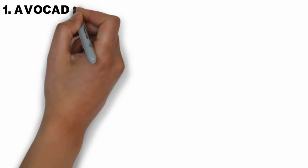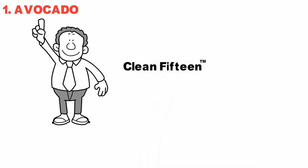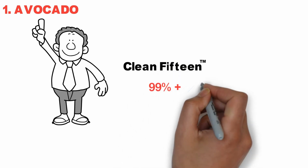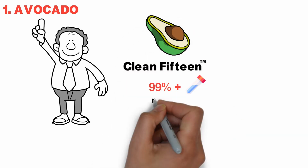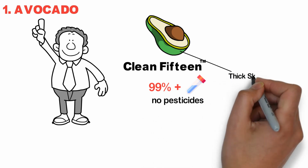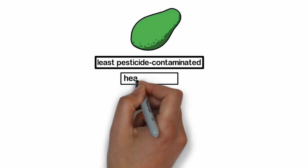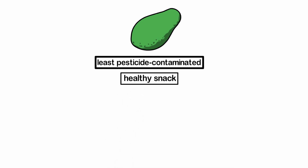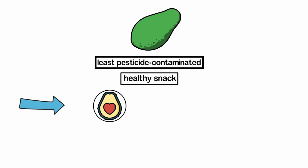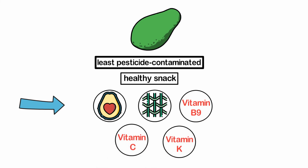Number 1. Avocado. On the top of the Clean 15 list is avocado. More than 99% of the sample of 360 avocados had no trace of pesticides. This is probably because of the thick protective skin that prevents contamination. Avocados are not only the least pesticide-contaminated produce, but they are also a healthy snack. They are rich in monounsaturated fats, fiber, vitamin B9, vitamin C, and vitamin K.